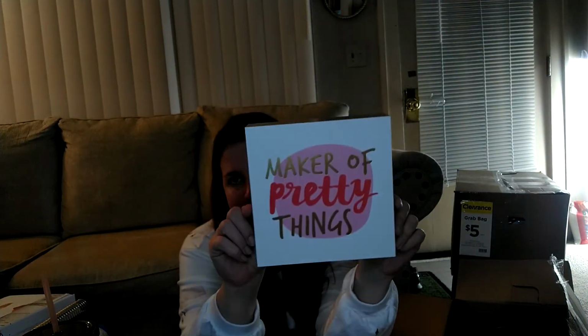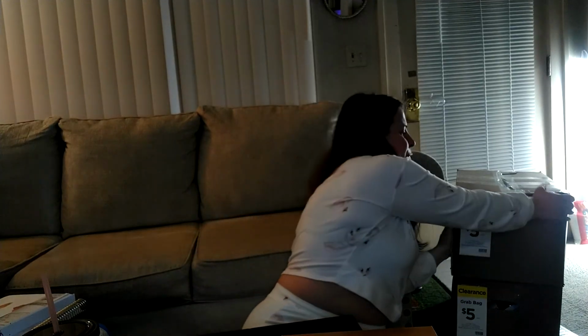DIY till I die. I love that glass. That is a great saying, especially for a lot of us DIYers. This is an iceberg scented perfume. So cool, flip and flow. So I guess this is a slime. And last but not least, maker of pretty things. Love it, love it, love it. So that is box number 1 of the last 3. And we're going to keep it moving.